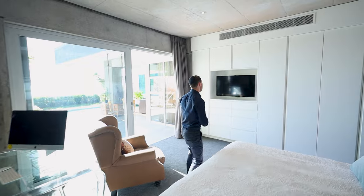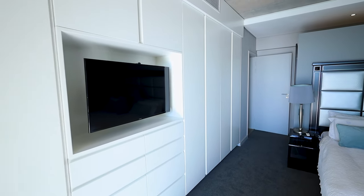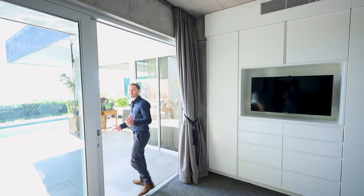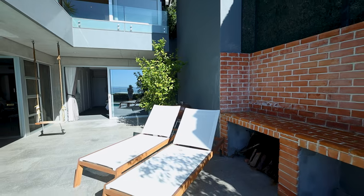Built-in backboard on the bed, wonderful built-in cupboards. It's very light. I've got the air conditioning on, keeping it very cool in here. I love the concrete that's still exposed throughout the space. So this room does have access to the pool and barbecue area. Let's check this out real quick.